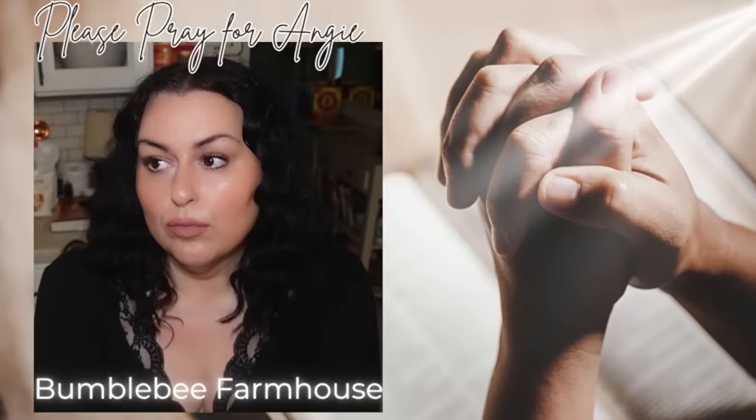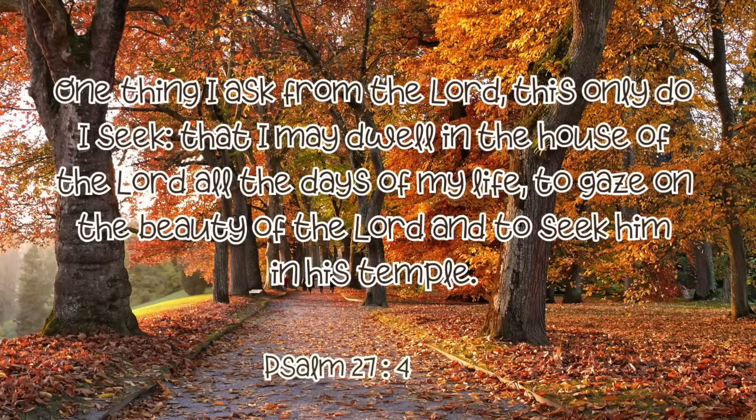Before I go, I just want to share with you this beautiful Bible verse. One thing I ask from the Lord, this do I seek, that I may dwell in the house of the Lord all the days of my life, to gaze on the beauty of the Lord and to seek him in his temple. Friends, to spend eternity with your Heavenly Father, you have to have a personal relationship with him. Friends, call on the Lord, ask him to come into your heart and save you. Turn from your sins and ask him to forgive you. And friends, you'll spend eternity worshiping the Lord and being in his presence.